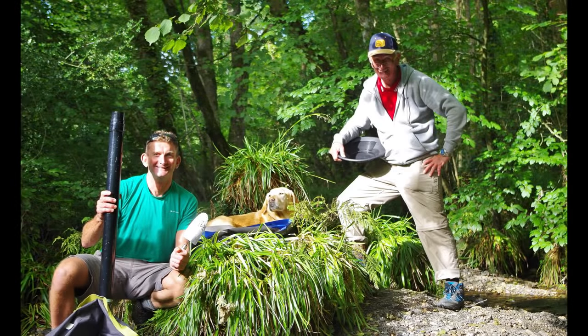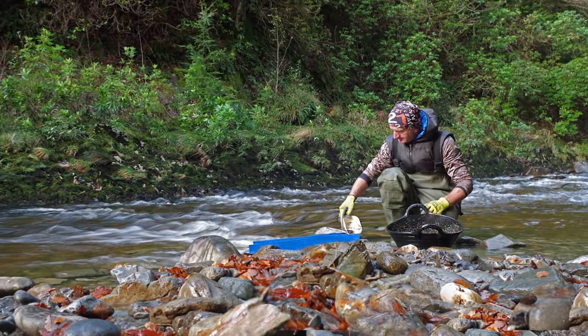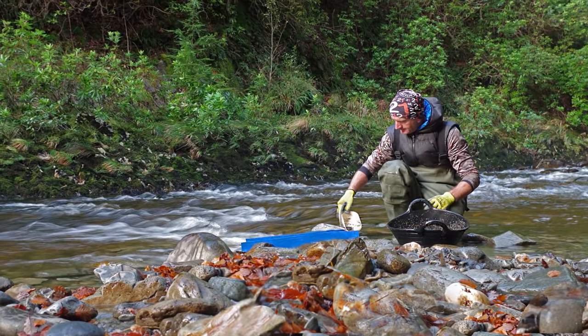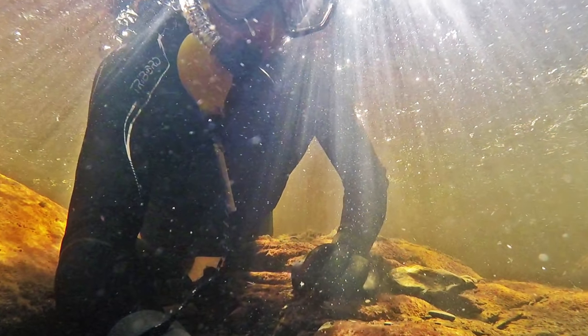Gold panning in the United Kingdom takes you to some fantastic places, and it's all about the great outdoors. Being with friends and family, or sometimes just on your own. And other times, you're with your best mate.